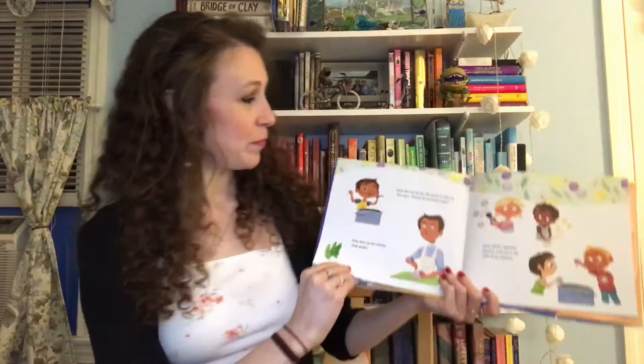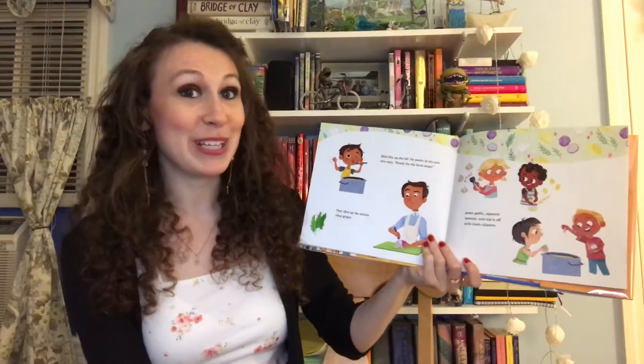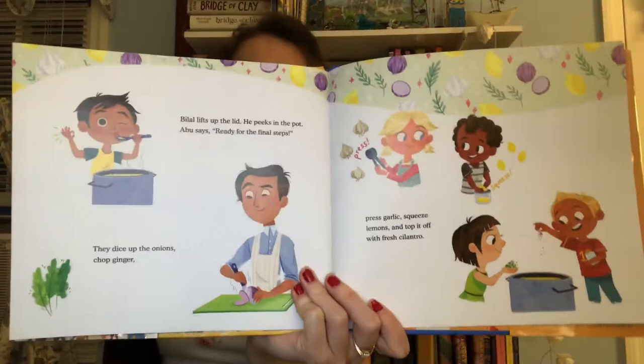Bilal lifts up the lid. He peeks in the pot. Abu says, ready for the final steps. Almost, they're putting the finishing touches on it. They dice up the onions, chop ginger, press garlic, squeeze lemons, and top it off with fresh cilantro. So lots of different herbs, flavors, spices going into the dal.